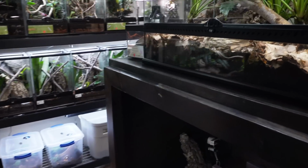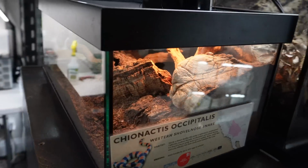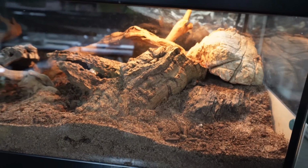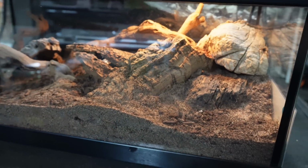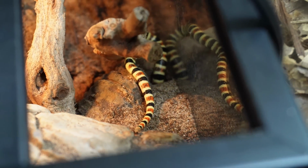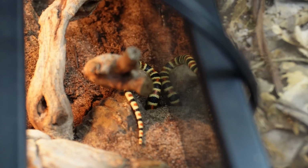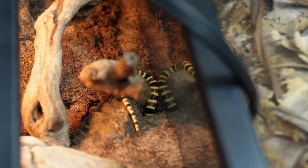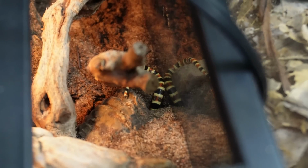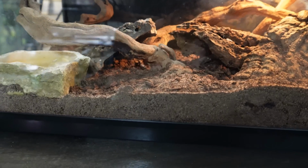Last but not least, over here, we have the adult Chionactis occipitalis, otherwise known as the beautiful western shovel-nosed snakes. These guys are an insectivorous species of snake. They do love to eat scorpions or whatnot in the wild. Unfortunately, scorpions would be a very expensive snack, although I do have an idea to kind of make that come to fruition. I don't know. Let me know what you guys think in the comments down below.